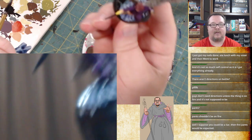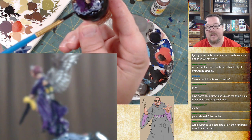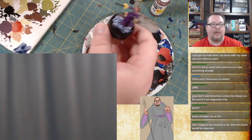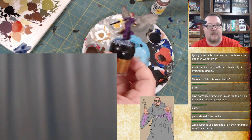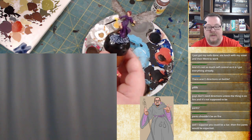I actually like that. Not what I expected, but probably better than I expected, I think. Get rid of the bubbles. It's very bubbly. Yeah, I'll go for that. I think that looks pretty cool. And shadow wings. It's coming out better than I thought it would, honestly.